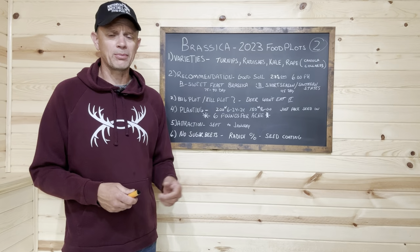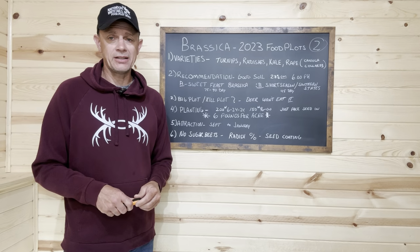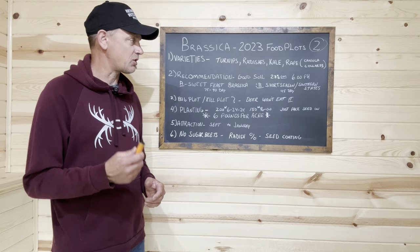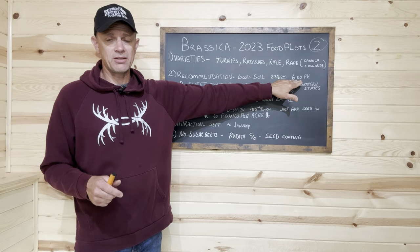It's not high enough. Now, this is my theory. I don't know, I can't prove it. It's just everything I've seen when I've seen brassica failures or brassicas unattractive. The pH wasn't high enough. I firmly believe that the lower the pH, it affects the taste of the brassicas to the deer. So that's just what I believe. I can't prove it. I really don't think someone can disprove it. Everything I've seen leads me to believe you've got to get this pH up as close to 7 as possible.